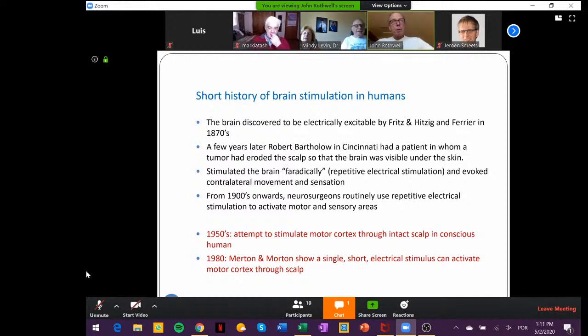The real breakthrough is one of those very simple things, which always looks so simple as to be obvious in retrospect. Merton and Morton in 1980 showed that you didn't need a train of electric stimuli to activate the brain through the scalp. You just needed one, especially in a conscious, healthy human being. One single, short, but high-voltage electric pulse could activate the motor cortex and produce movements on the opposite side of the body. That was the first real demonstration of electric brain stimulation in humans.